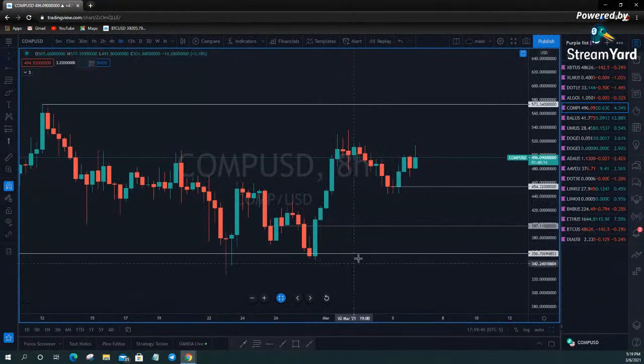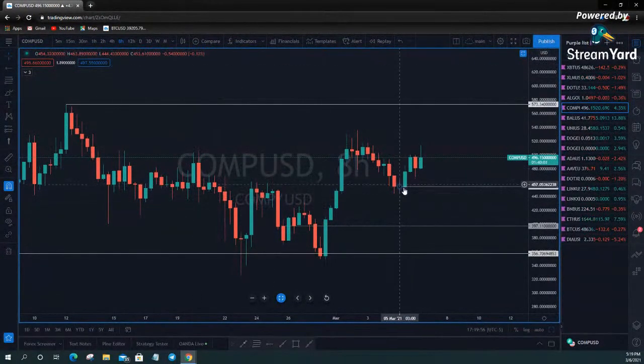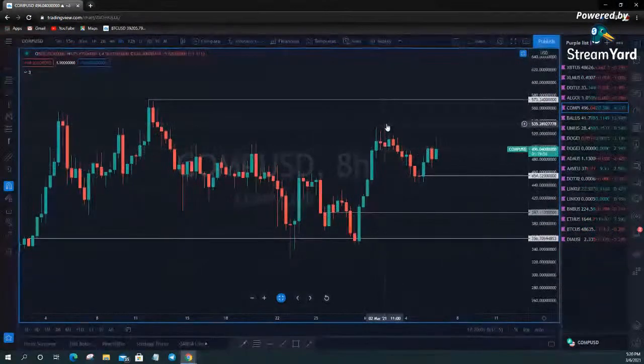Stop would have been right under these wicks, and you're in good shape. So basically a push back down into this bearish candle, because this was the candle that held. As long as you're not closing below that level at 454.32, be looking for bullish entries targeting this wick high for the very near term.